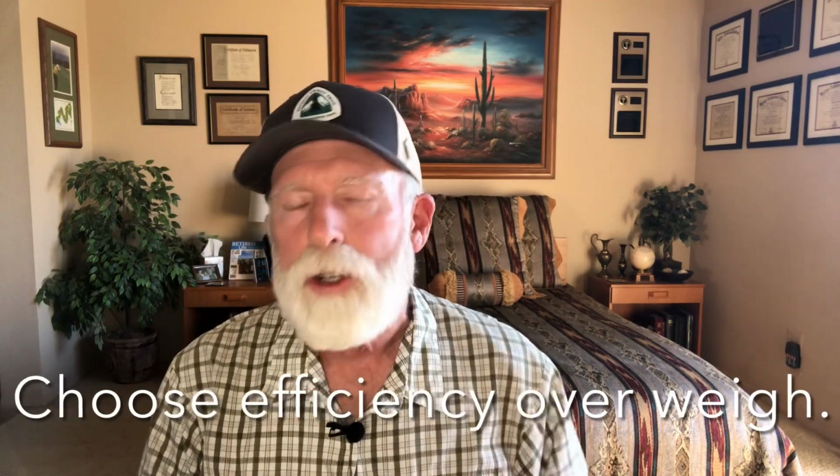Now, the last thing I want to give you is choose efficiency. When it comes to gear selection, choose efficiency over weight. Now, I know that it goes totally against our backpacking philosophy of trying to get as light as you can, but let me say that efficiency over weight is the way to go. Now, what do I mean by that? Let me give you a good example.